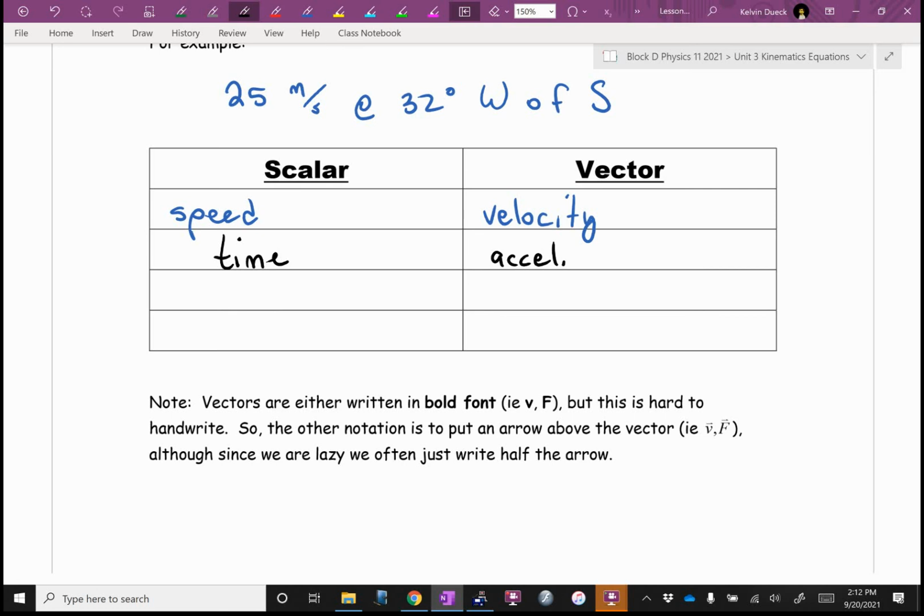The tricky one that I don't have a dumb, stupid trick for, unlike velocity is a vector and speed is a scalar: distance is a scalar. Displacement is a vector. And the reason I don't have a good one is they both start with D. In fact, they both start with DI. In fact, they both start with DIS.